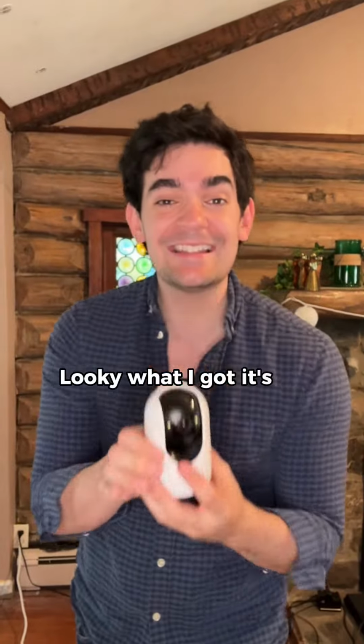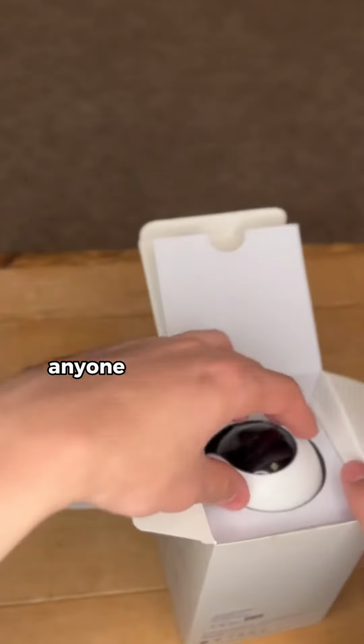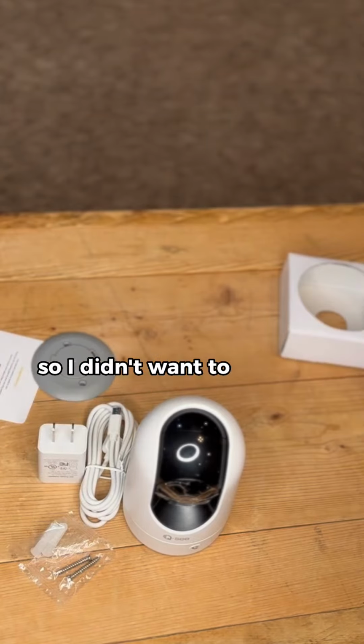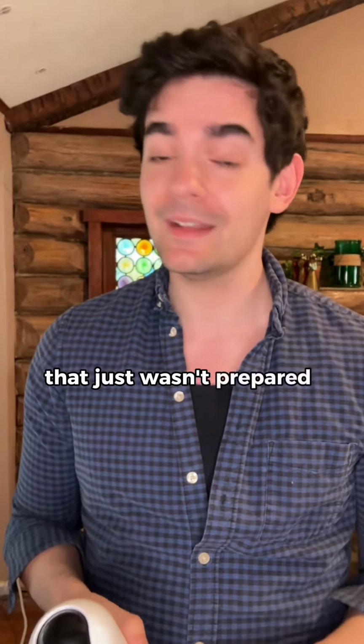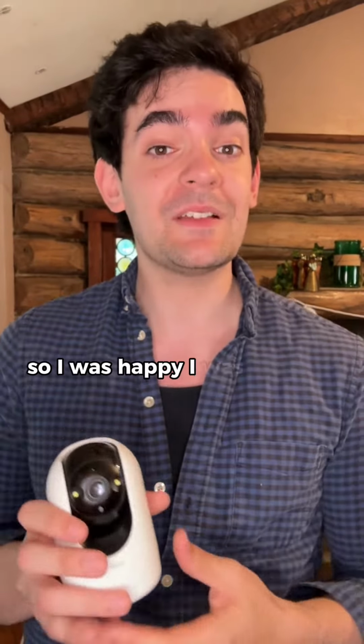Look at what I got. It's the Hestia 4T from Qsee Indoor Cam. Now, I've been meaning to buy an indoor cam ever since my neighbors had an intruder. Anyone who's ever been robbed and didn't have a camera had always wished they had one, so I didn't want to be that dude that just wasn't prepared. I wanted something that had amazing quality, but was affordable. So I was happy I was able to find this.